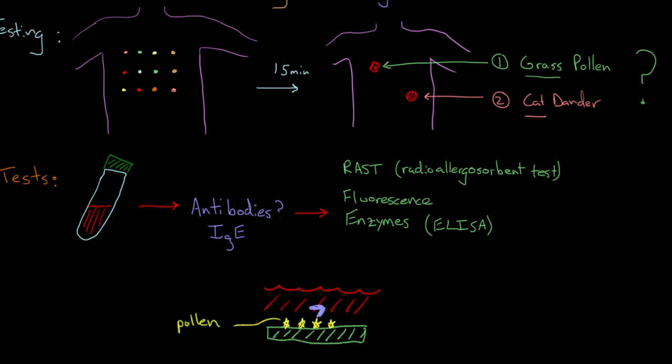Now, IgE molecules are shaped like little Ys, and they bind the allergen, or potentially bind the allergen. So the serum is washed away at this point, and you're left with your solid substrate, your bound allergens, and your IgE molecules. The next step is that the manufacturer provides another antibody, but this antibody actually binds to those IgE molecules.